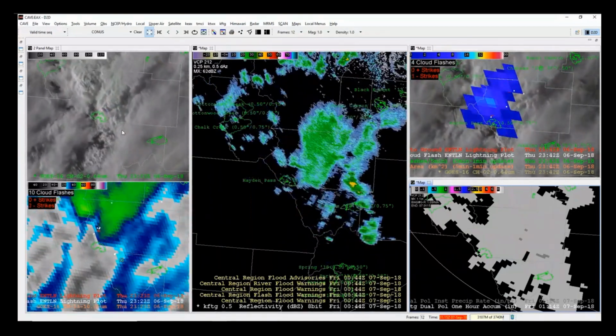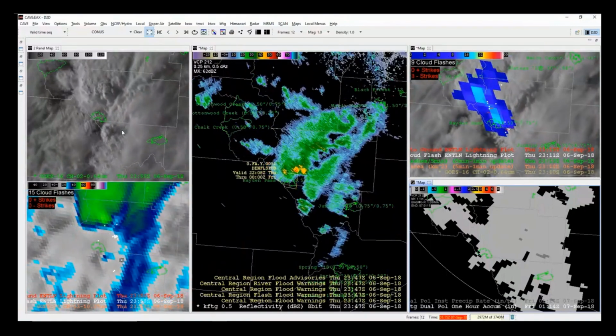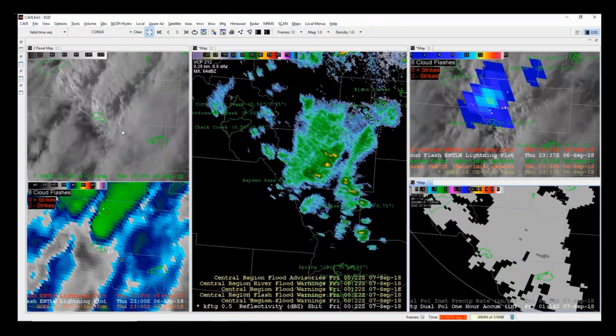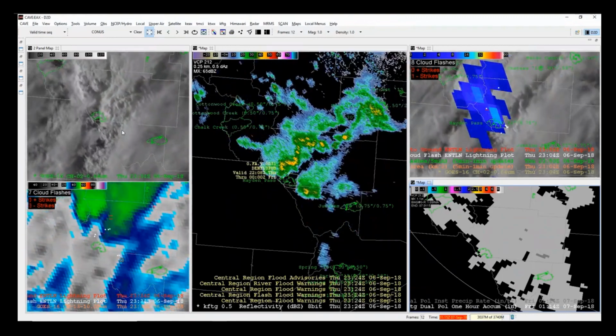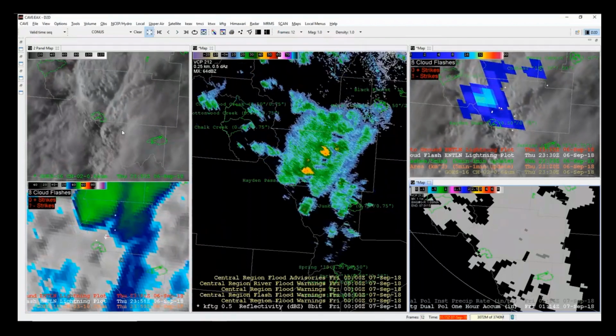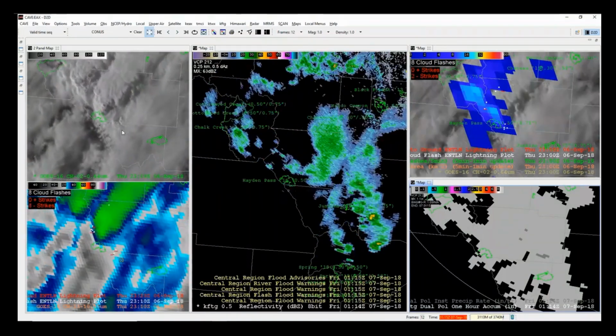Yeah, I don't either. How long do you keep burn scar overlays in AWIPS? What are the criteria for removing them? As you can see, Waldo's still there from 2012, Black Forest from 2012. These actually aren't burn scars. Those are just susceptible flooding areas.